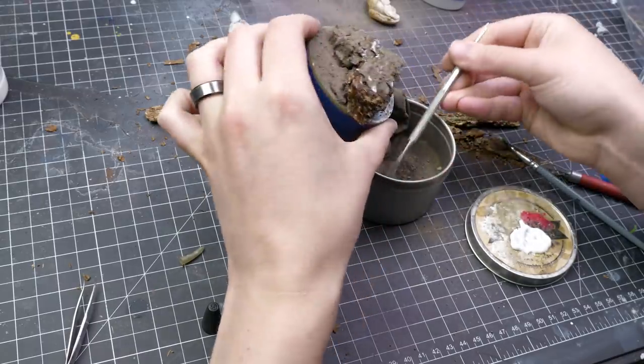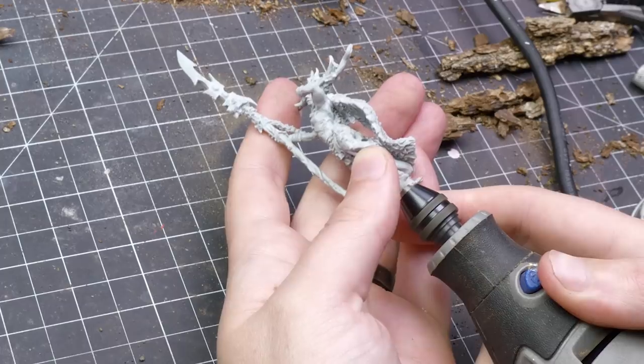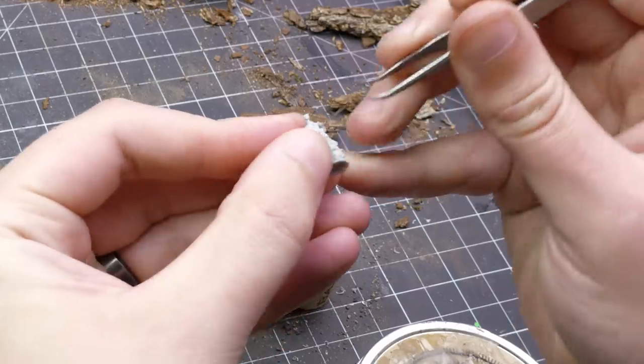The reason I'm doing the base before painting the miniature is because I'm going to manhandle them quite a bit, trying to figure out where they should end up. So it's good to do that now before I spend a long time painting them, only to wipe off the paint with my greasy nerd hands.